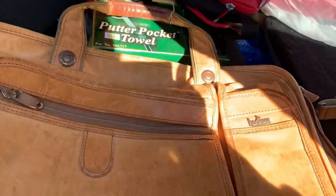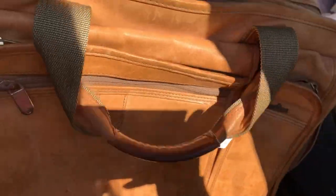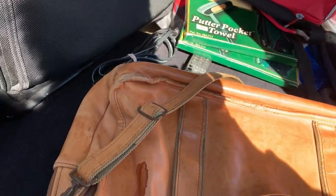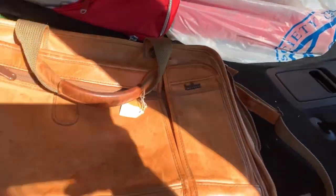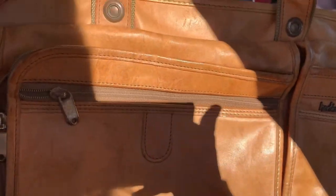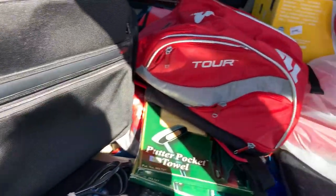And then I also picked up this Hartman. If you've ever watched any of my videos, you know Hartman is one of the brands that I look for. And this is an all leather laptop briefcase. Really nice, just got a little bit of darkening on the leather there, but that's not uncommon for this brand. It's just nice and worn in. It's really, really nice. I may end up even putting this one on auction. I'm not sure, I haven't decided yet, but these are the items that we pulled out of that one.